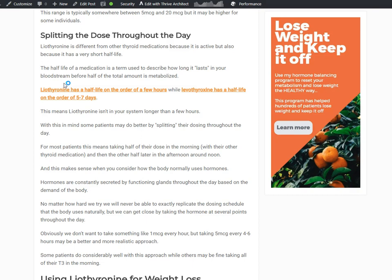Now you can kind of get away with that with levothyroxine and Synthroid because it stays in your system longer. T3 is only in your system for a couple of hours. So the idea with splitting the dose throughout the day is, just to show you an example, let's say you take a total of 10 micrograms of T3 each day. Actually, for this example, let's say you're taking 100 micrograms of T4 levothyroxine and 10 micrograms of Cytomel each day.